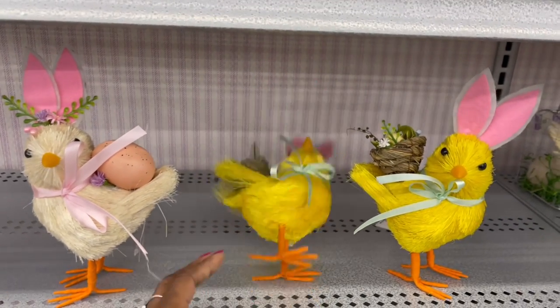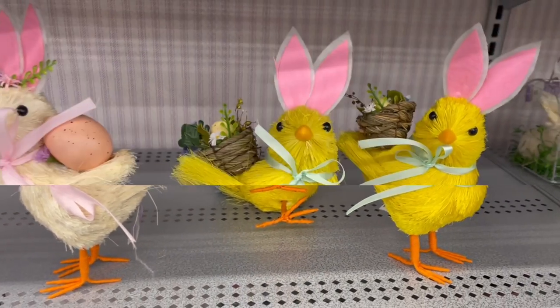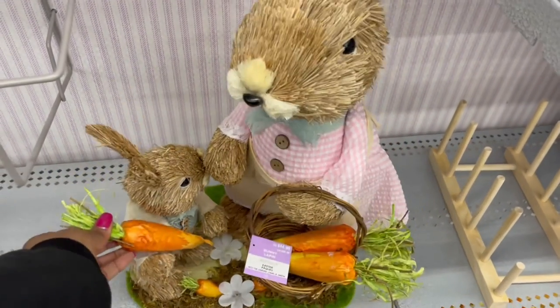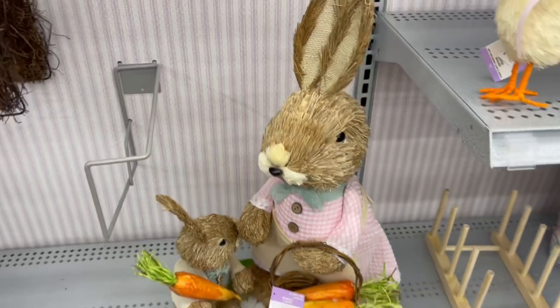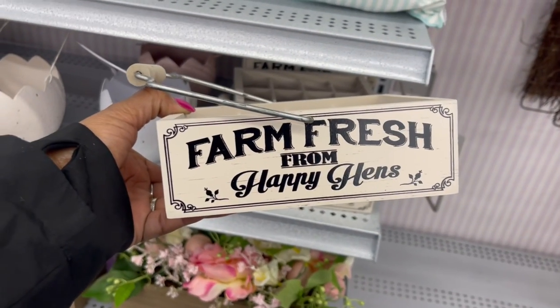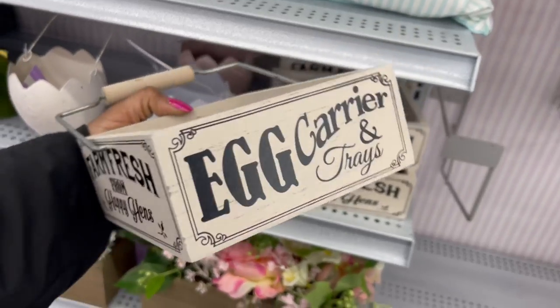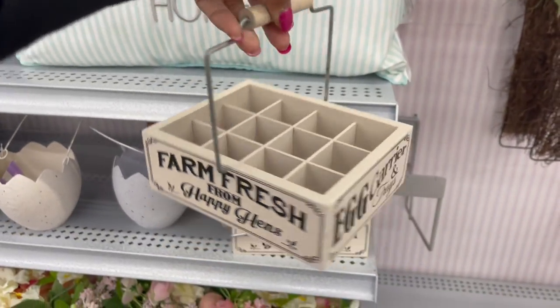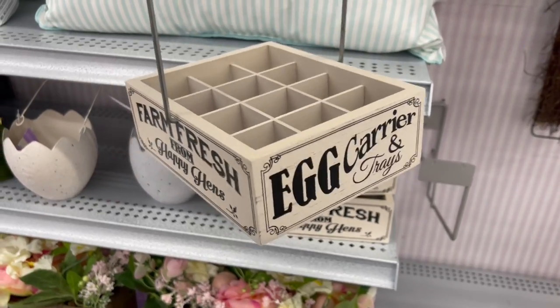All right, there we go. All right, so we got this one right here going on. This is super cute. 45. Girl, 45. Oh, my goodness. Look at this. Farm fresh from Happy Hens. Oh, my gosh. Girl, that is cute. Look at that. That is super cute.